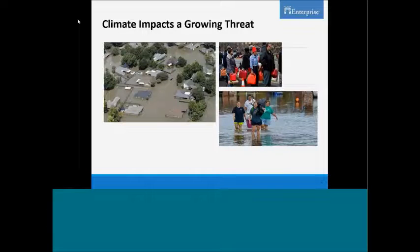So I'm just going to introduce basically today on the call, climate impacts, and then we're going to look at how we start thinking about planning out our strategy. And again, the HUD Resilience and Disaster Preparedness Plan is our general framework. We're going to dive in to try to figure out how we get started.